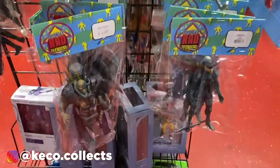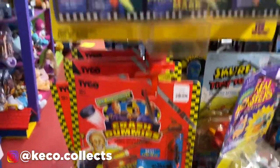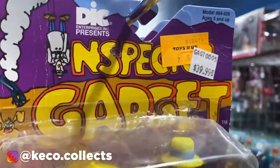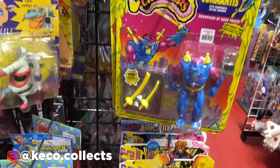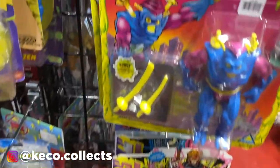Break it, you buy it. Metal Gear Solid. These are cool. Incredible Crash Dummies. M.A.S.K., Captain Planet. Spectre Gadget from Toys R Us. Real cool bit of nostalgia. Really, really dig all these. Creepy Crawlers.